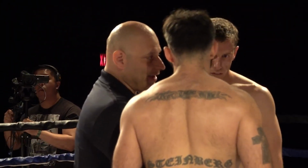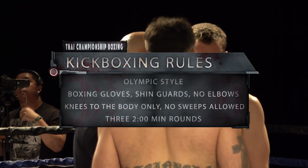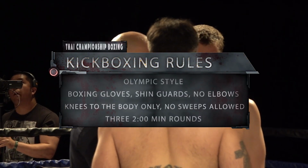Lotus is going to be a good one. Julien Mamy, he'll be fighting out of the red corner. He has the black trunks with the orange sides. Can't miss him tonight. He'll have black gloves with the red tape and the red shin guards.